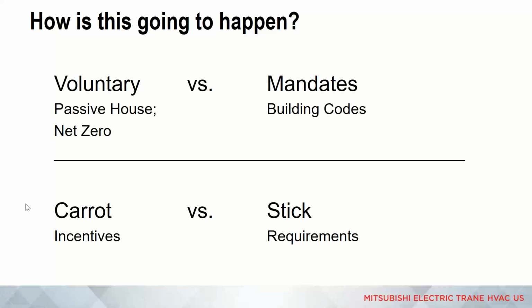Incentives are a really important part of this. Mary from Holy Cross is going to talk about incentives that they have in place now, and they've had incentives in place. They're great incentives to help level the playing field for the cost of technologies. So certainly incentives are a big part of that. If we move more to the right-hand side now, on the compulsory or mandated side, we're seeing a lot of movement in legislation.